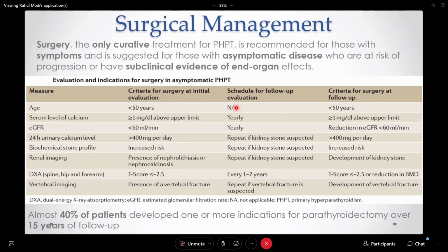So if I get a healthy 60-year-old, I am not going to do nothing about it. But if I get a 65-year-old person having end-stage cancer, having 15,000 other things, then I will not be worried too much about his hyperparathyroidism.